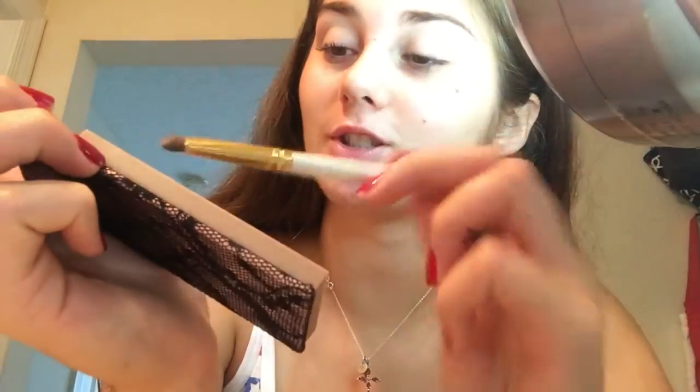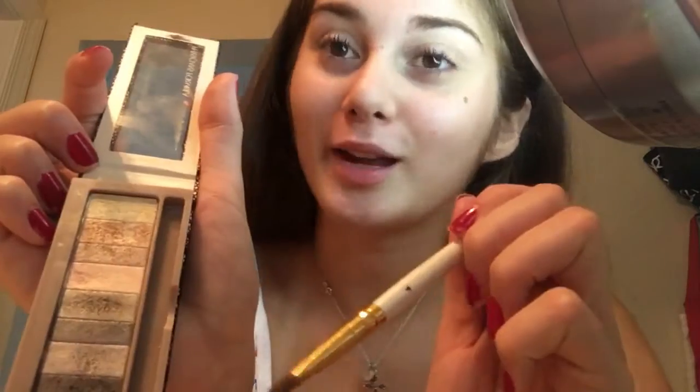I will start with eyeshadow. I'm gonna use this color. I wish they had a name for it, but I'm gonna use this color. And yeah, put that all over my lid, as you can see. Just FYI, I do talk a lot.